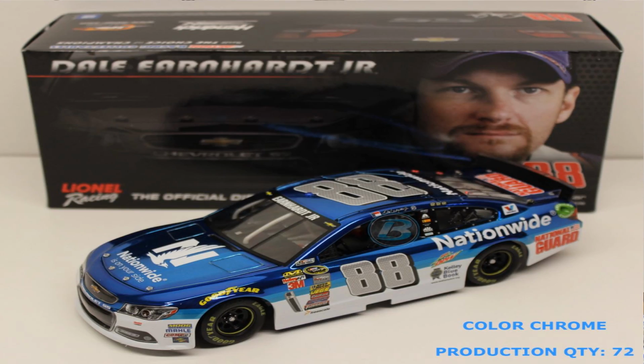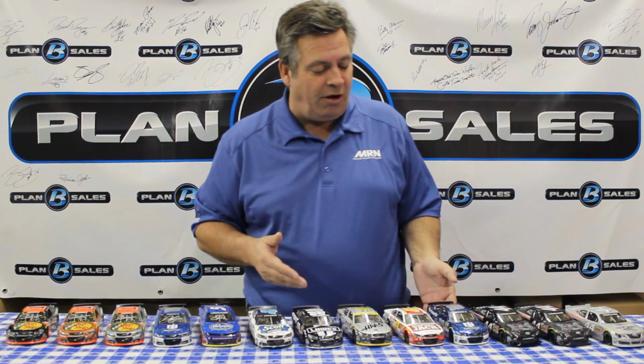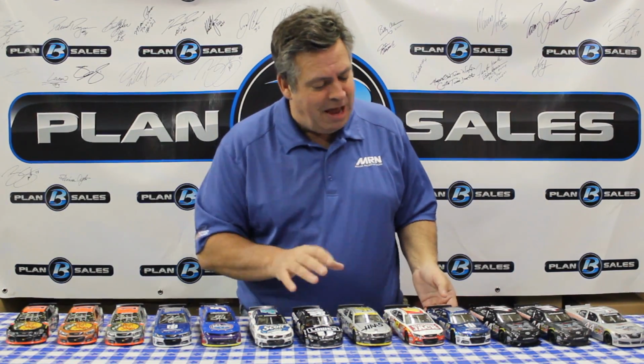Now, we talked about Dale Earnhardt Jr.'s Nationwide Insurance car. Here's the color chrome version of that car as well. This one not autographed. The standard finish we have autographed. This one is not autographed, but it is a beauty, no doubt. The color on that color chrome paint scheme really pops on that Nationwide Insurance blue.